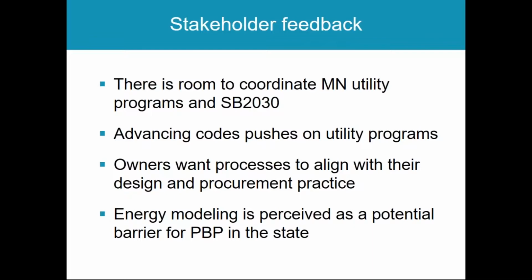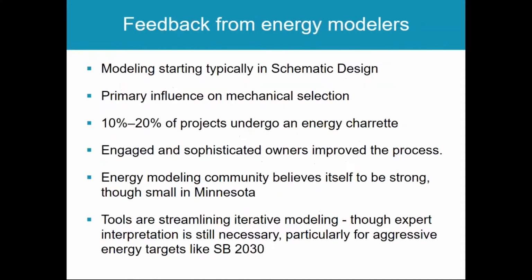Another noted barrier was energy modeling. Software tools with rapid feedback have not previously been readily available. That's changing a bit now, but that was seen as potentially making the really early design decisions more difficult if you're doing a shoebox model early in the pre-design or early schematic design phases. And as some of the energy modeling has existed in the utility program realm previously, it may be a new activity to have design and construction teams complete their own energy modeling. So that may be a bit new.